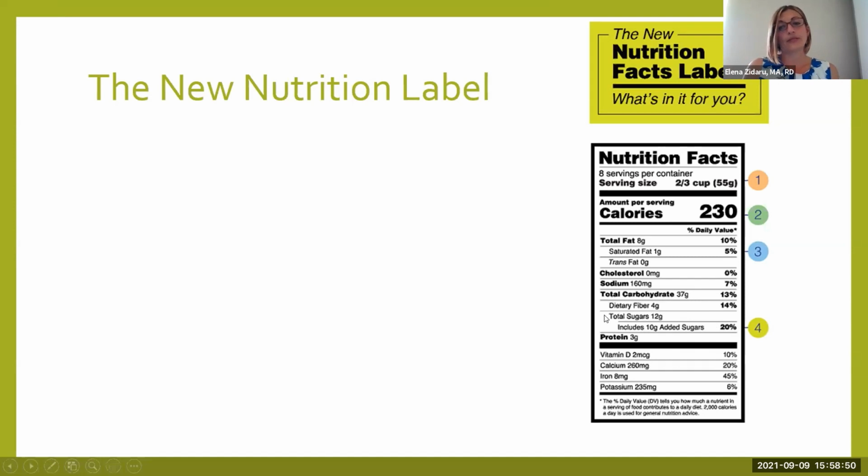So the new label will differentiate. The old one just said sugars, and it would basically clump together the natural sugar with added sugar. So you wouldn't know how much is added, unless you read the ingredient list and saw sugar there. For example, a plain yogurt would still have 10 grams of sugar listed, but 0 added sugar. All that 10 grams would be naturally occurring sugar in milk, which is lactose. But on the old label, you would not know. You just see sugars 10 grams. And a lot of people would ask, how come it has so much sugar? It's just plain yogurt and doesn't even taste sweet.